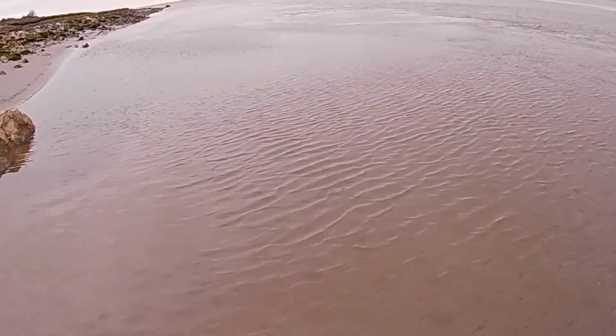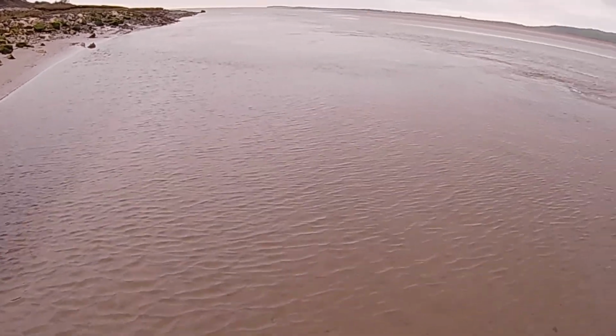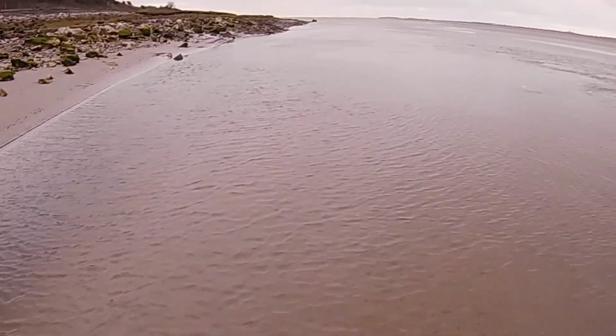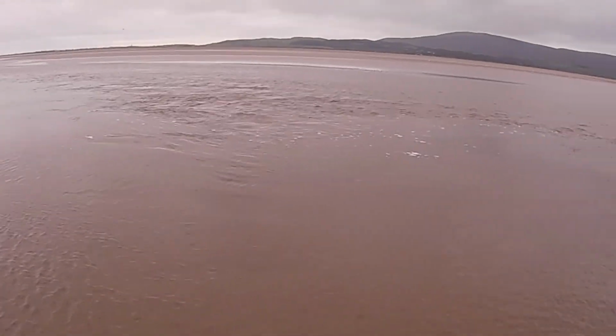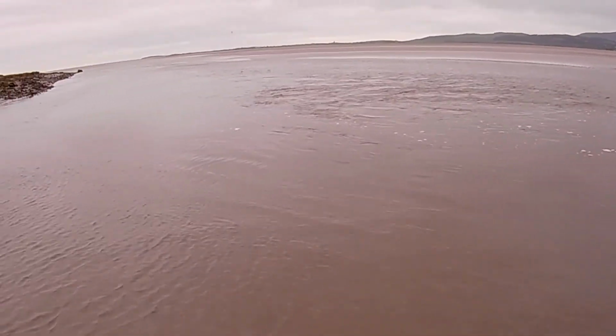Well, we're out in the water again, and I'll tell you now, it's a bit chilly. Can't normally get this far out when we're walking, so the tide's really out. You can see the current there where the river's swinging round, so I'm not going to go that far out.